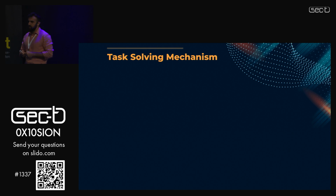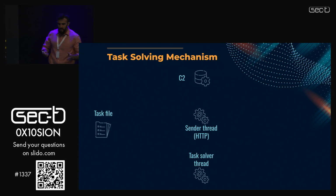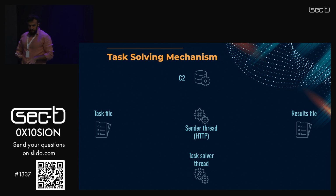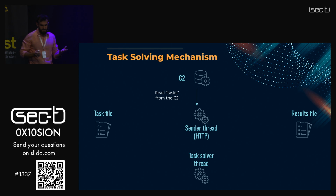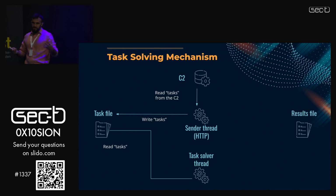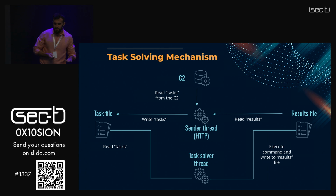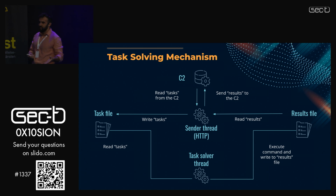And if we deep dive a little into this task-solving mechanism, we will see, first of all, the components: the command and control server, the sender and solver threads, a task file and a results file. Both are encrypted, obviously. How it works is pretty simple. The sender thread reads a new task from the command and control server and writes the task into a task file. Then the task solver thread waits for these new files to be written. It will read the task, execute whatever desired command it received from the task file, write an encrypted results file, then add another layer of encryption to this file, and send it back to the C2.